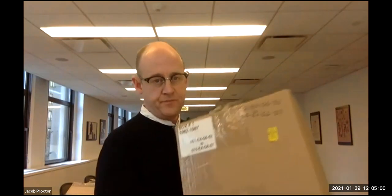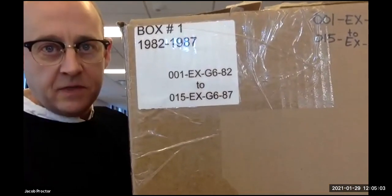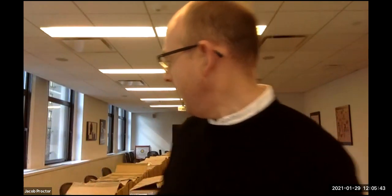You can see I decided to just start at the beginning. This is box number one of the exhibition records. In addition to these exhibition files, there are also many, many huge slide binders documenting the exhibition history. There are many boxes of communication files, education files, administrative records. There's a whole group of boxes of personal files from longtime executive director Holly Block. So there's a lot of material here. This is just the first series that I decided to tackle.